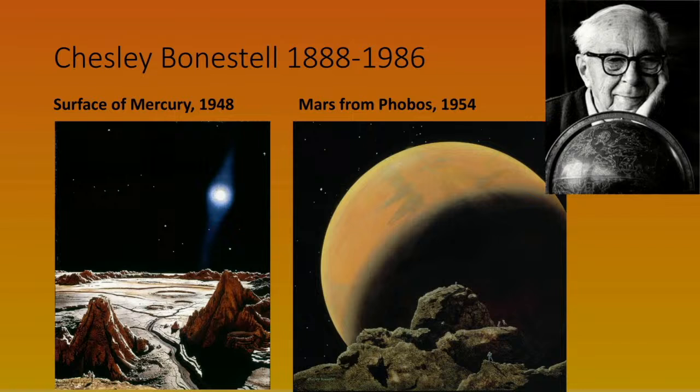We see here on the left the surface of Mercury, which he painted in 1948. You can see some tiny astronauts, often dwarfed by the landscape in most of his pictures. You can see them at the bottom left of the Mercury picture.